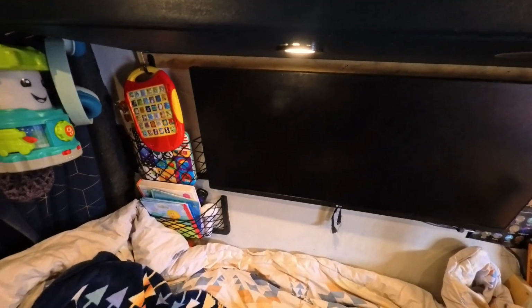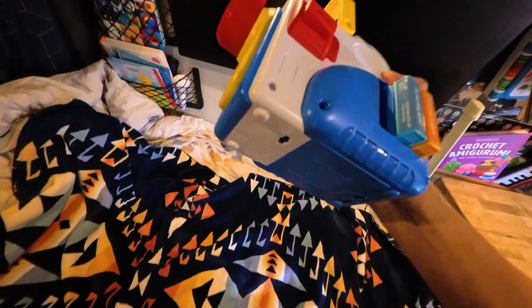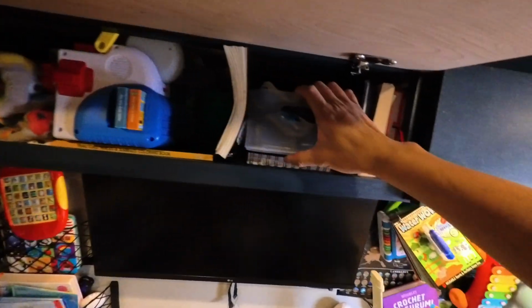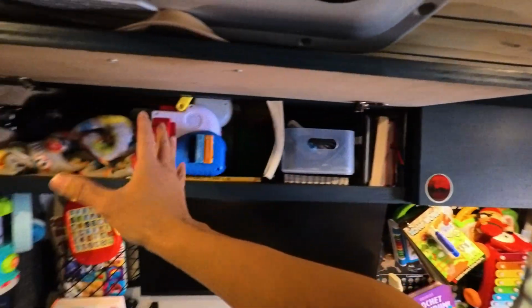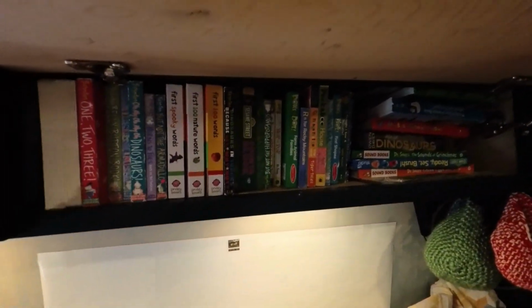This is called, what is this called? It's by a company called Little Ticks. It's like a story projection. I don't know, I really like that. His crayons are here. I got a little bit more electronics, some books of mine, but mostly it's his stuff. And then on this side of the van, we have more books.